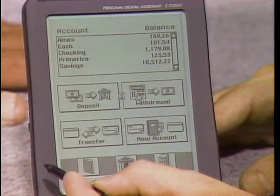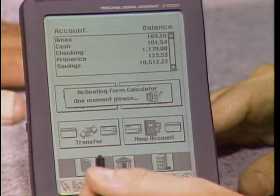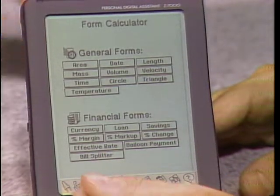There's a form calculator, which I'll show you real quickly. There's a language translator, which has 26 languages with a 1,000-word database built in. This software is all in ROM? All in ROM. There's 4 meg of ROM, and it's filled to capacity with applications. There's 3 games in here. And there's also a complete reference database with things like nutrition, U.S. city and state information, geography, area codes.